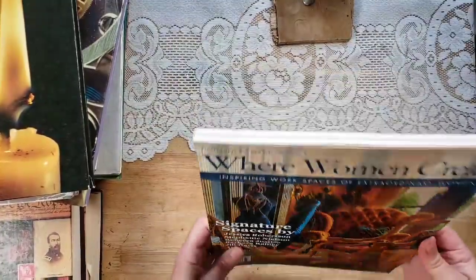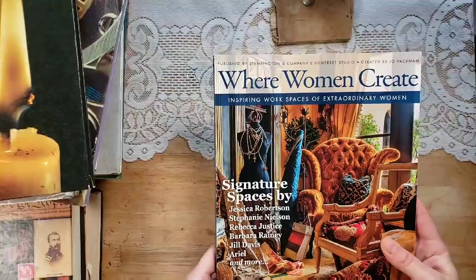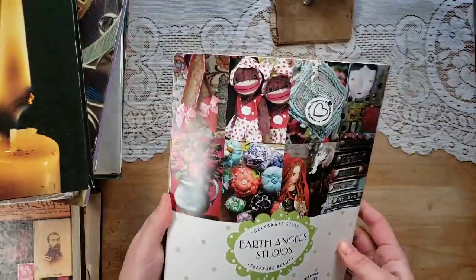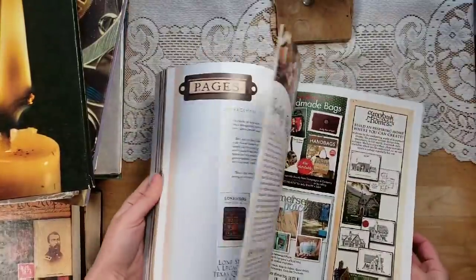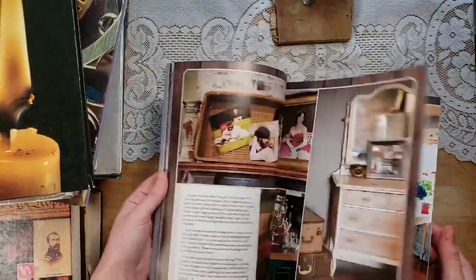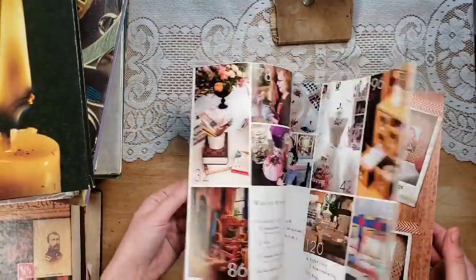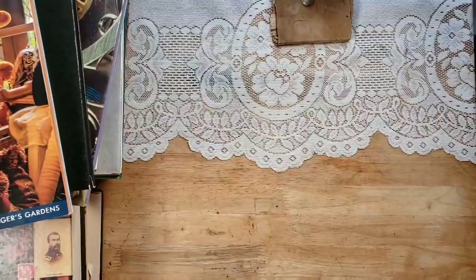This is a magazine, almost like a book magazine. This is new. I haven't used any out of it. I think it's from 2014. Someone sent it to me. I looked at it, and I think somebody would love using these magazine pages in their journals. It's not the style I usually use in my journals, but there's a ton of inspiration, and I think a lot of you would like it. It's called Where Women Create.